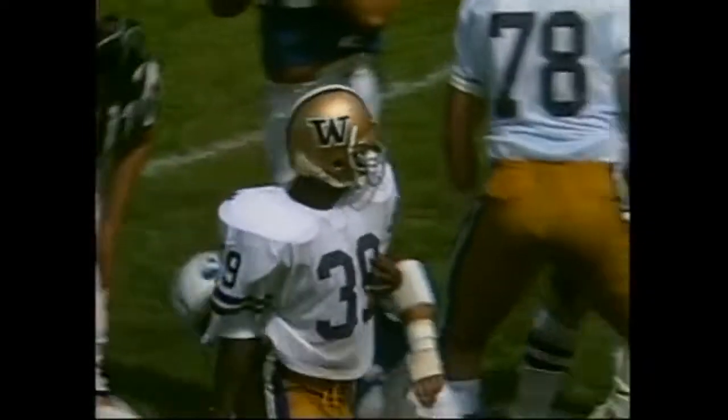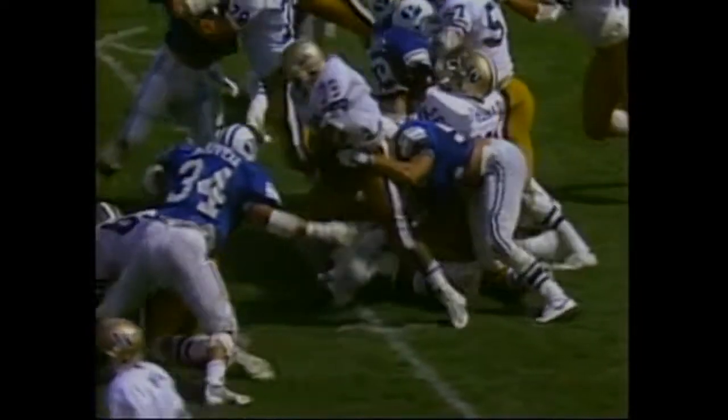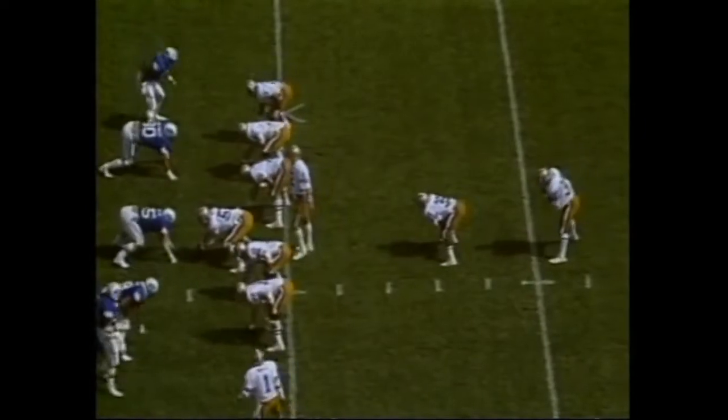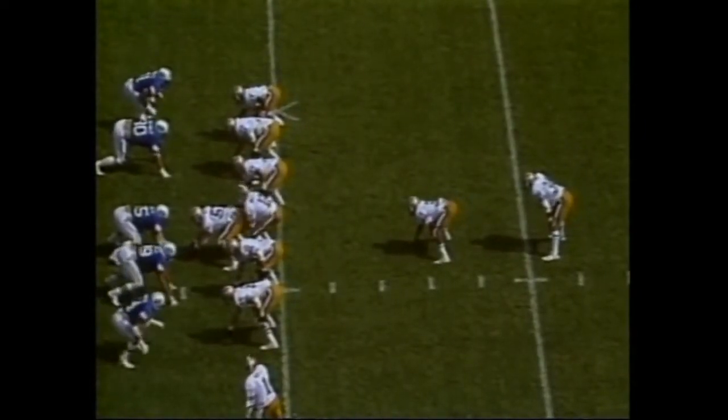2nd and 10. Let's take a look here at Jason Buck. Comes inside, down the line of scrimmage. Good play. Does a nice job. Looks a lot like Jim Herman. That's right. Tony Covington, number 39, the fullback, was the ball carrier in the last one. 2nd and 10 for Washington.